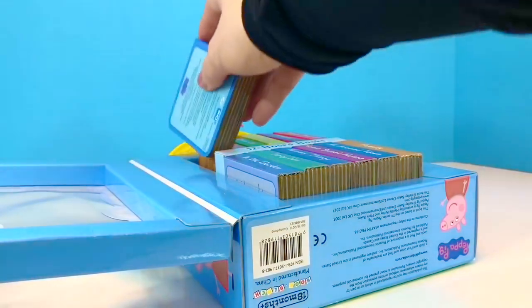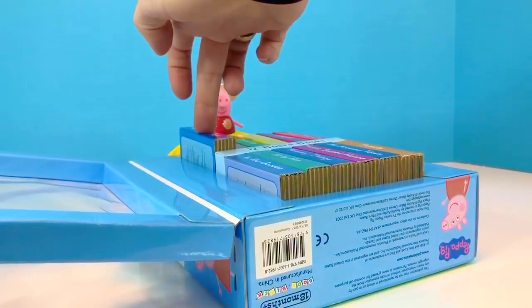We will have to read more of these little books later with Peppa Pig in another video.